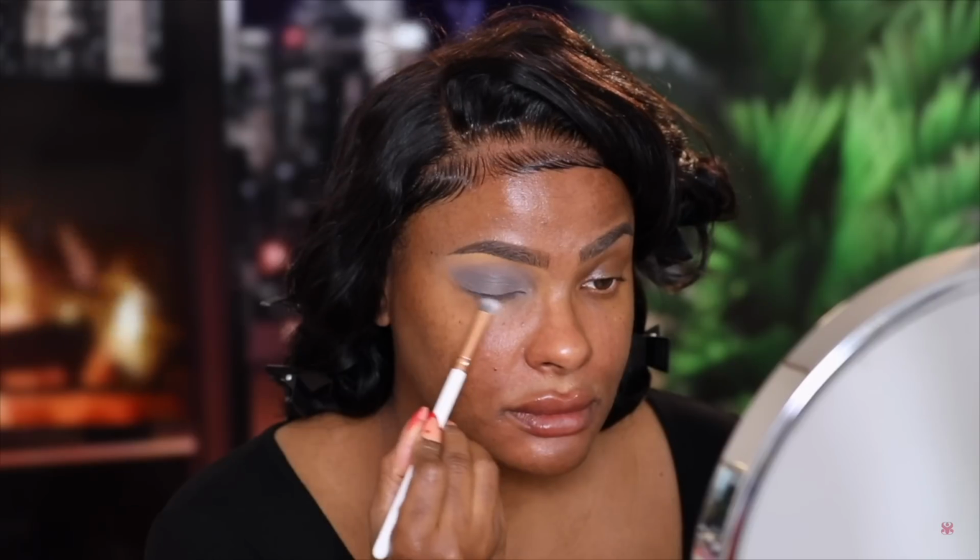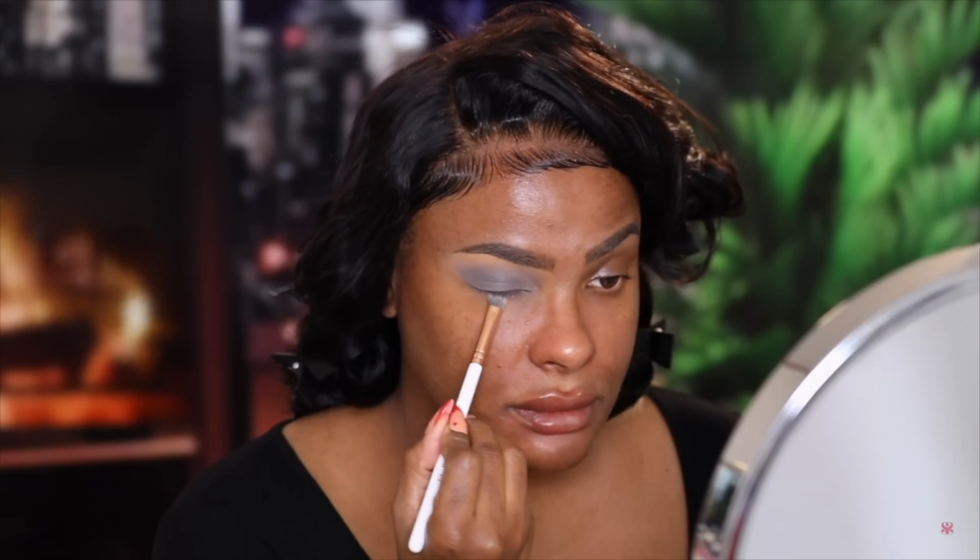Now, this palette never, you know what? Let me just go ahead and do my lower lash line from now. I was gonna do my shimmers, but let's take that gray and do the lower lash line. I love that already. It's gonna look so good. Okay, now for the glitter, I am going to be applying my glitter adhesive. This is by NYX.